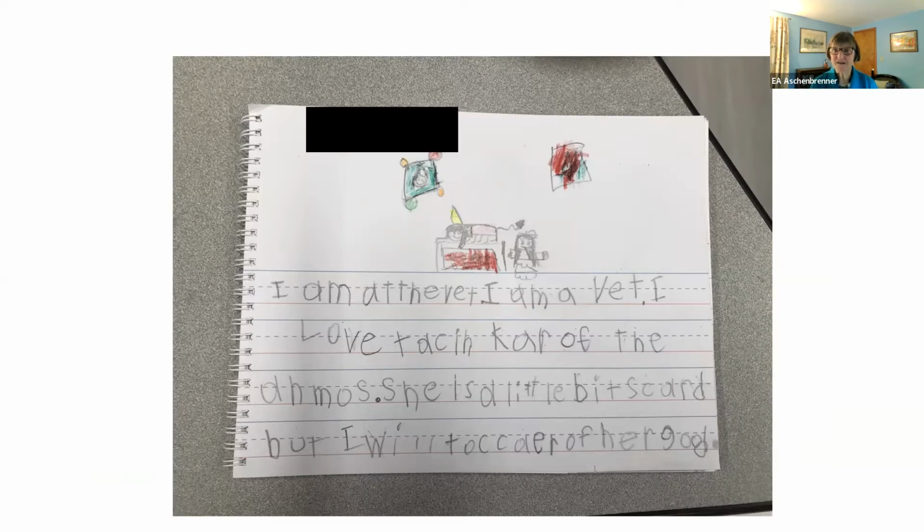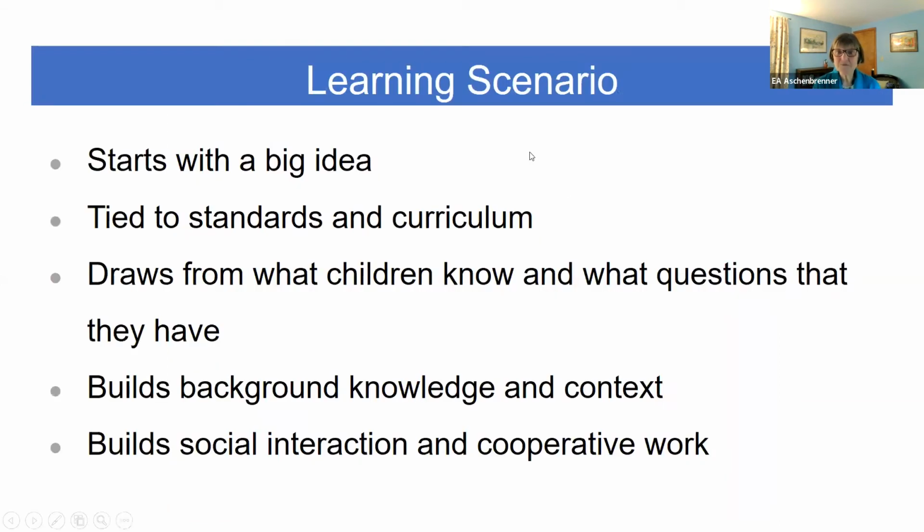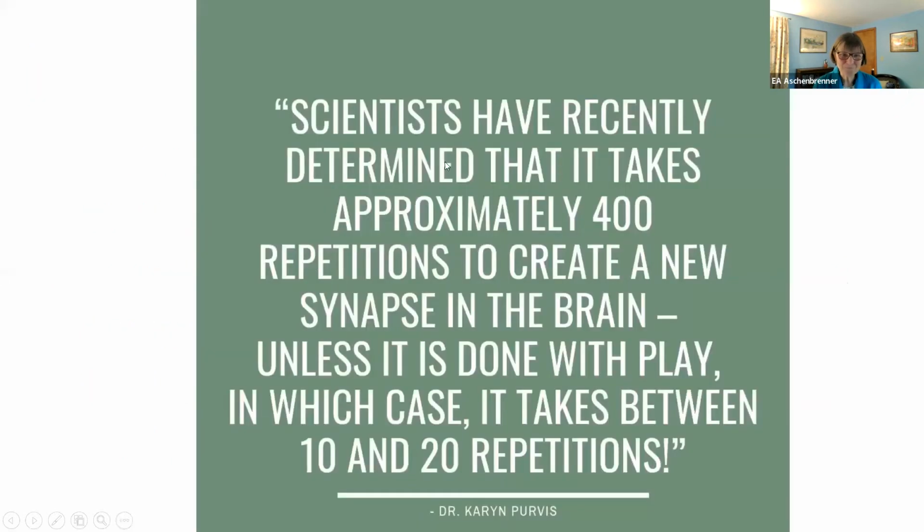As you might get a sense, these children were engaged in what we would call a learning scenario about the veterinarian. So that comes to the second component of playful learning, which is what we would call a learning scenario. And I will certainly let my colleagues talk about what's happening in their schools, classrooms and certainly in their district around that. So I want to conclude with a couple of slides that just really reinforce the importance of playful learning and engaging kids actively in that.